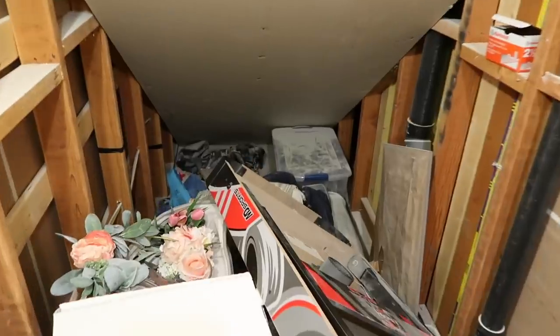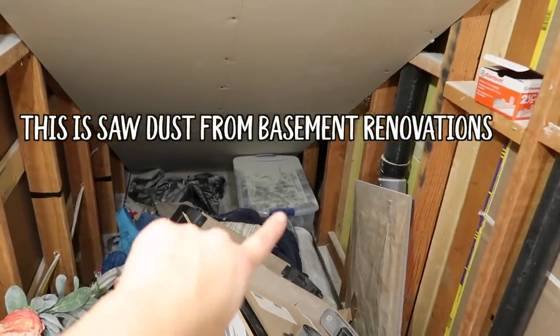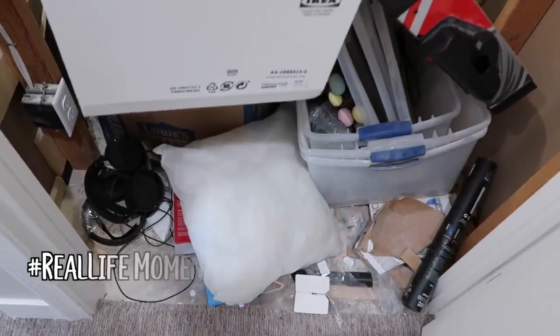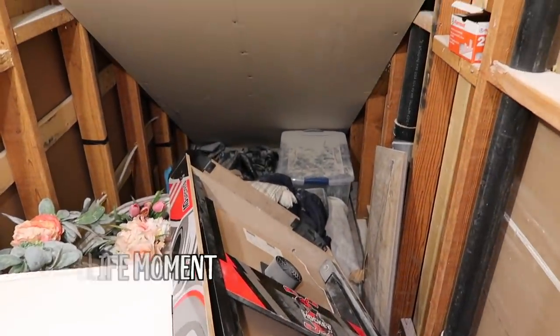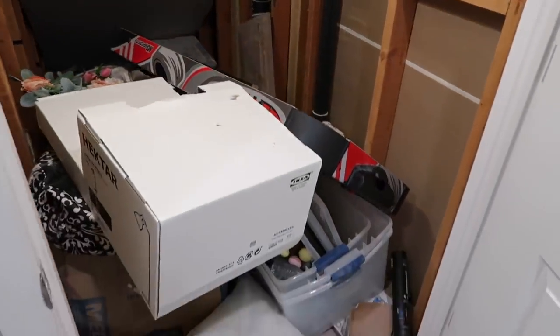Yikes. So in here we have some decor. You can see how dusty this is. I need to go through and declutter a bunch, toss out some things, maybe if they're broken or we don't need them anymore, and then decide if we're going to put some things in our shed or what we will be doing with them. But we really want to clear the space out so we can really utilize it well.